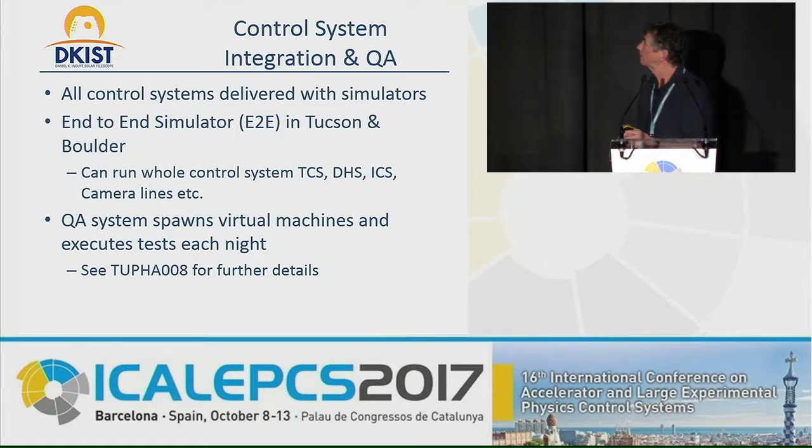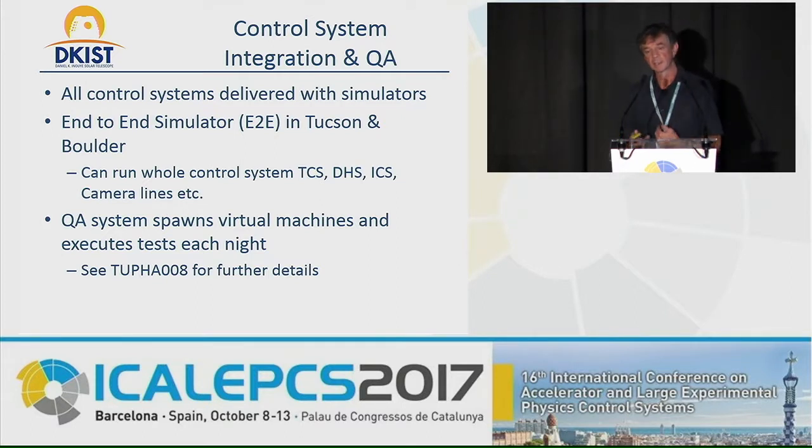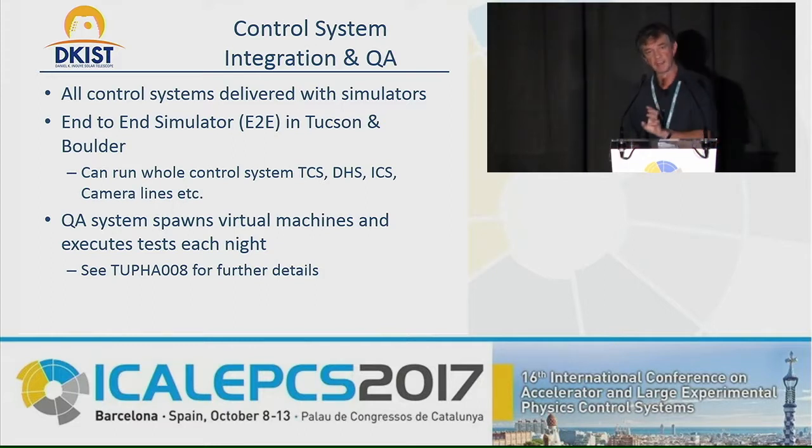So in terms of integration and QA, we've heard from several talks this week about simulation, and all our control systems are delivered with simulators. So the telescope control system was delivered first, and it had simulators for each of its subcomponents. Then gradually, as those subsystems were delivered by vendors and partners, those real systems were plugged in. But of course, they have their own simulation. Obviously, we don't have the hardware.